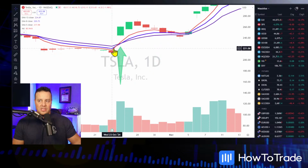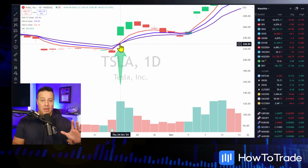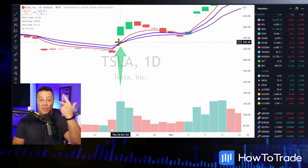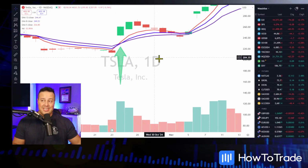Now, you'll notice this strategy is very simple. The 5 EMA crosses over the 8 EMA. And as soon as price is above all 3 EMAs, the 5, the 8, and the 13, then you buy the market. Your bid would have been right up there at about 260.87.